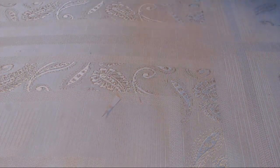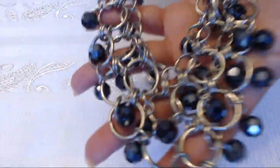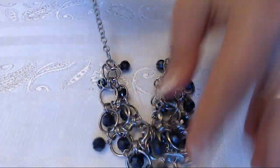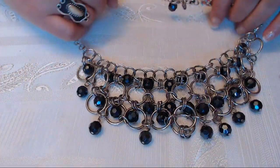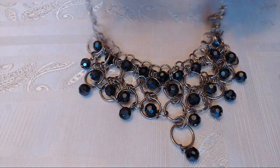Okay, the next one here is a Cookie Lee piece. And I don't usually list Cookie Lee, but I really thought this was really cute. It's kind of like a jingle jangle necklace here. And it has faceted shiny beads. It just looks really nice on. If you see it on the mannequin form, you'll see how pretty it looks. And I just listed this for $10.